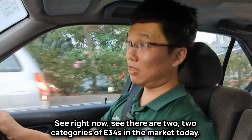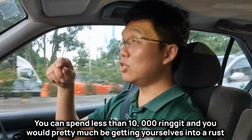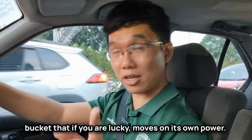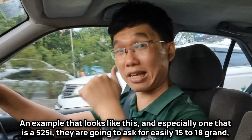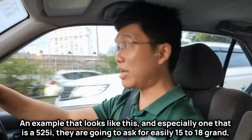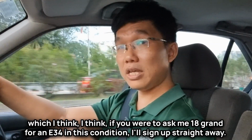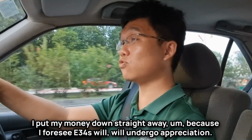See, right now, there are two categories of E34s in the market today, all right? You can spend less than 10,000 ringgit and you would pretty much be getting yourself a rust bucket that, if you are lucky, moves on its own power. An example that looks like this, and especially one that is a 525i, they are going to ask for easily 15 to 18 grand, which I think, if you were to ask me, 18 grand for an E34 in this condition, I'd sign up straight away. I'd put my money down straight away.